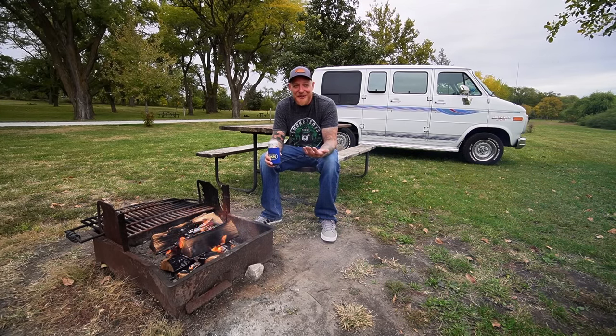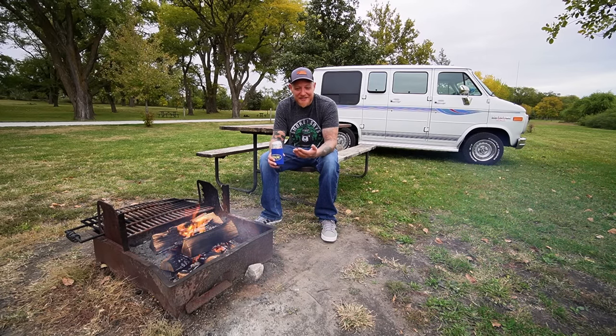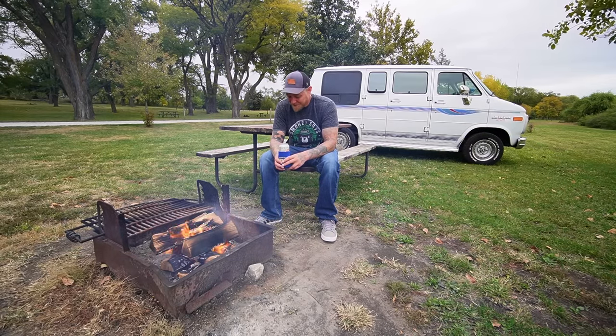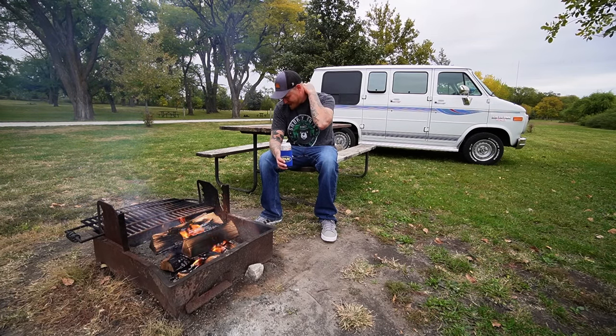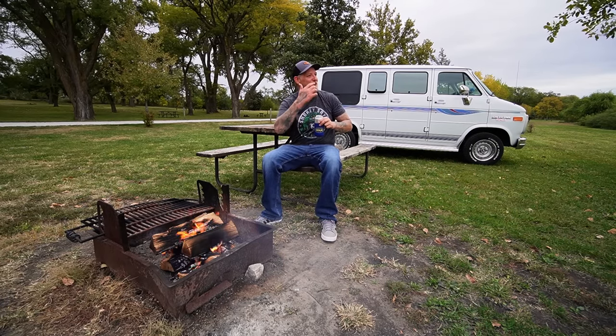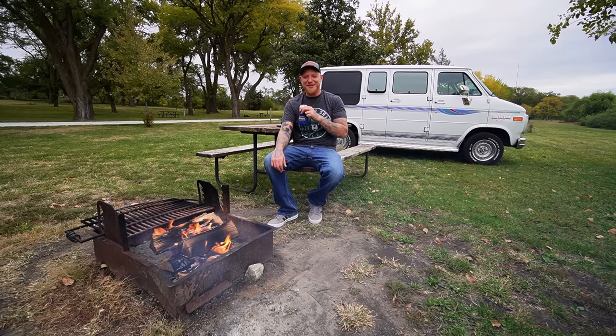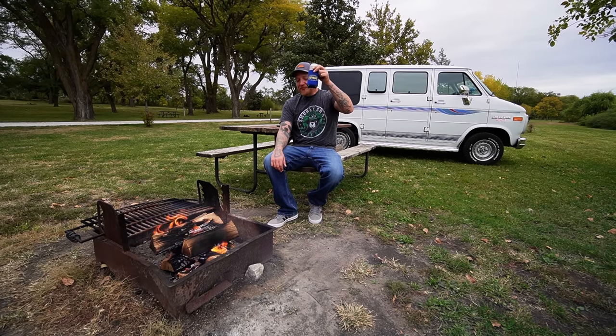We could have snow here really anytime. This would be pretty early, but we've had snow in this time period before, so we'll see how it all turns out. But yeah, the hunt isn't going all that great, but the beer's good and we got the van out and it'll be nice in there tonight instead of sleeping in a tent. So cheers, y'all.